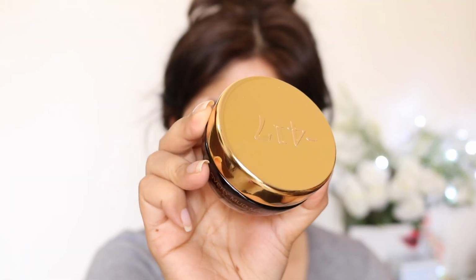This is a new brand at Nykaa. It's a luxury brand and there's an offer going on right now. If you buy products worth ₹4,000 and above, you get a nourishing foot cream worth ₹1,250 free.